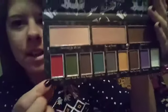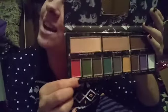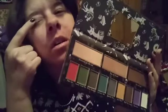I'm going to use this lovely red shade right here. Very festive for the holidays. That will go on my lid around here.